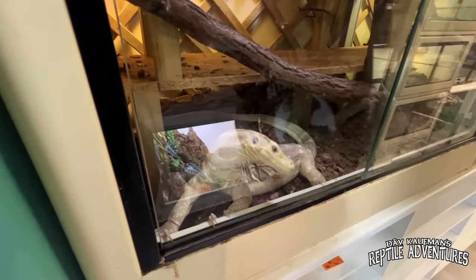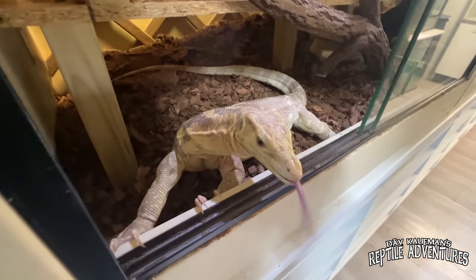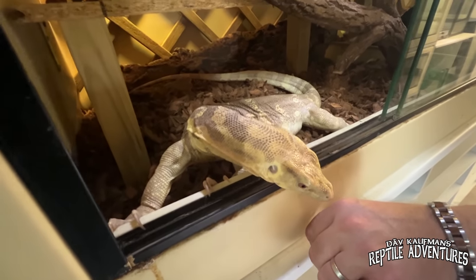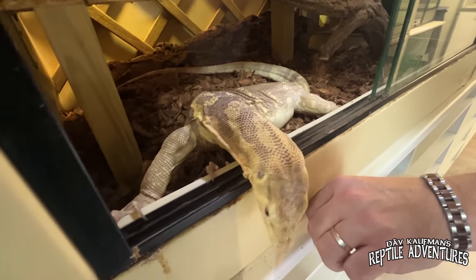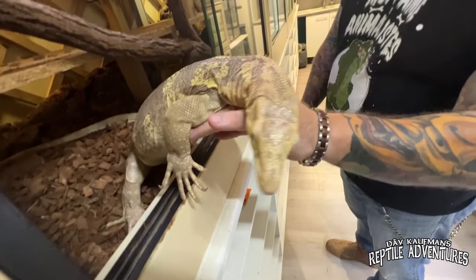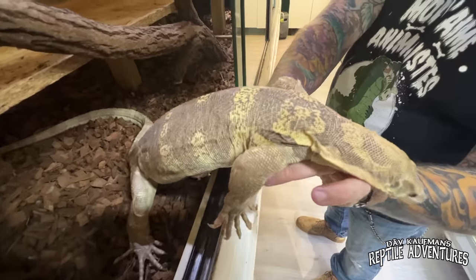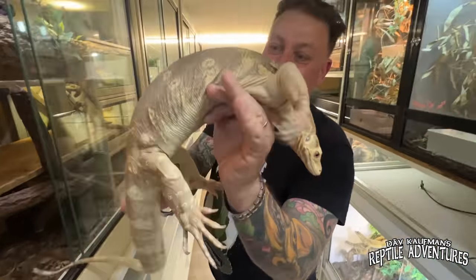Yeah. All right, so in here, look at this. So here's another one of Kevin's monitors. Does this one have a name? 10K. 10K? Is that how much he cost? 10K? Yes. Oh, that's very funny. I think that if more people around the world named their reptiles how much they cost, there would be a very high divorce rate. Wow, what a beautiful, beautiful monitor. Look at the lavender on this one. Yep, Kevin produces some very, very good monitor lizards.